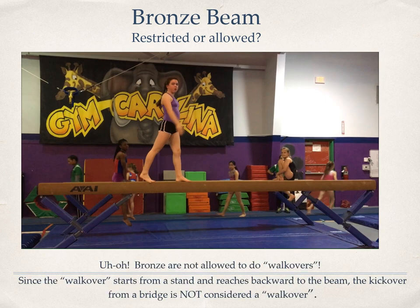Okay, so is that a walkover? It's not really, because the walkover starts from a stand. That's the hard part of doing that skill. You're standing up and you reach backward to the beam. So the kickover from the bridge is not considered a walkover skill. And if you see a bronze do this, it is permitted.